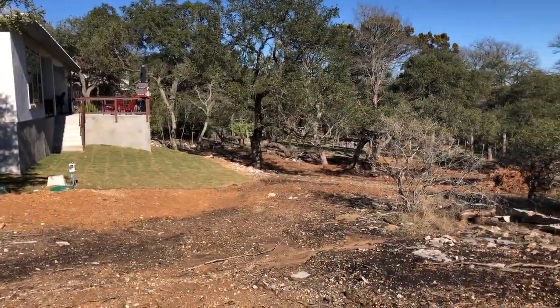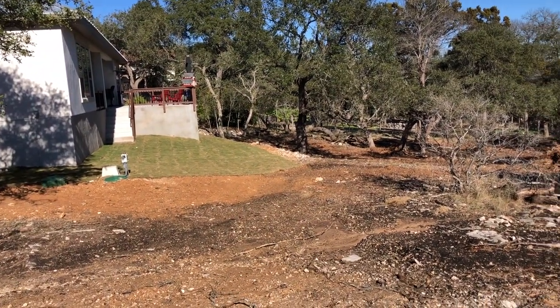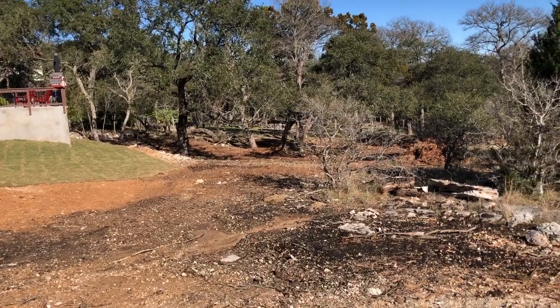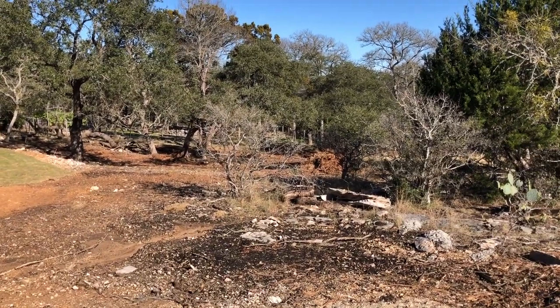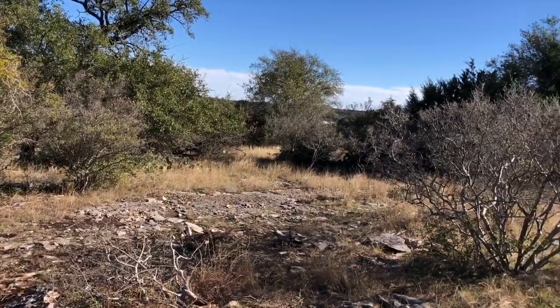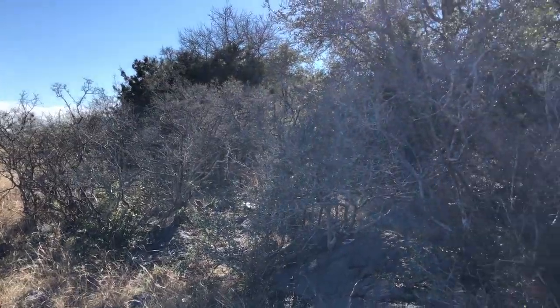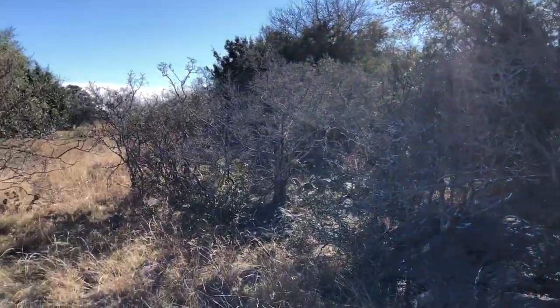Once again, starting this clip with the neighbor's yard, you can see how, because it slopes from the front to the back, their back porch is gonna be elevated to make sure the house is even. And they've cleared out some stuff and making it nice for them. All right, but this is a lot we're looking at. This isn't as deep as the house next door.